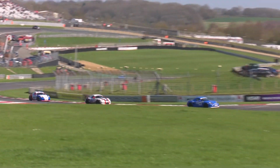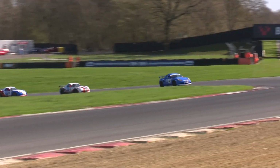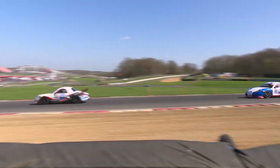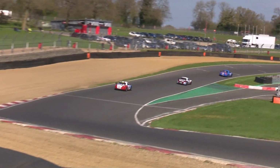He's not lost too much time. He's going to be worried about Anthony Hutchins coming through, the newcomer right behind him. I'll tell you what, he's still got his head down, Andrew Porter, so we know he has got the speed, but it's Styron still out front.